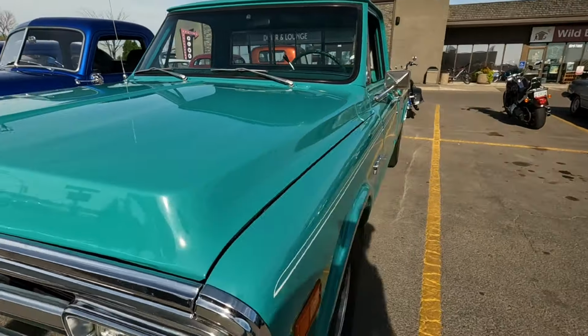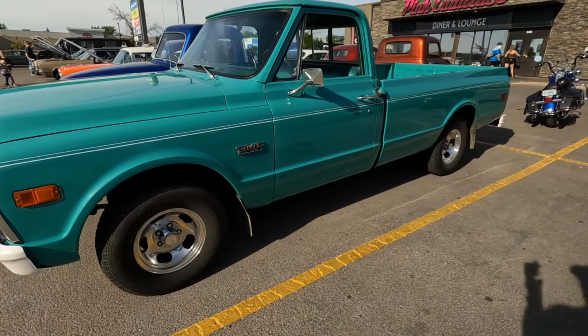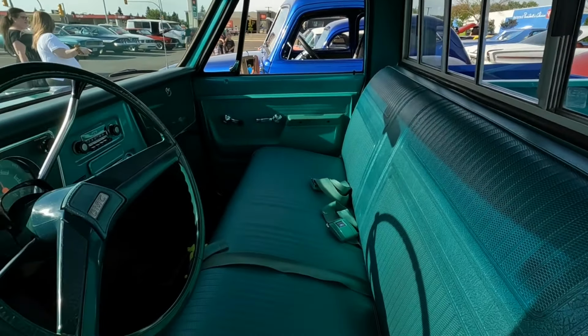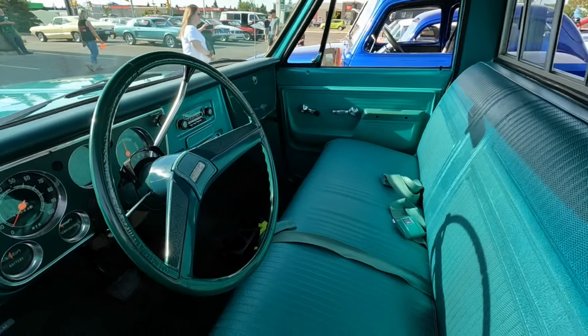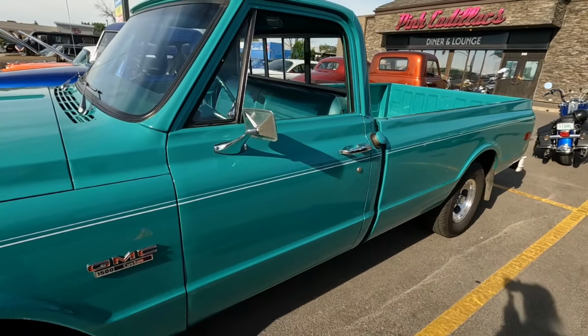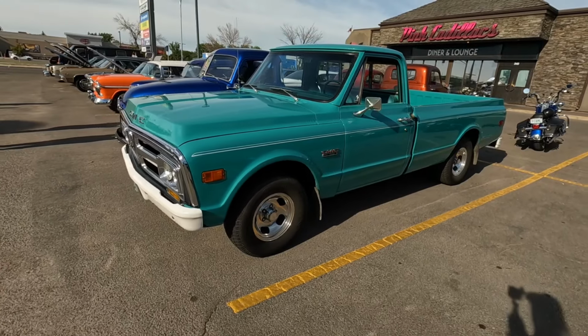What do we got here? 1500 custom. Wow, nice restoration. This is just an all-around nice, clean truck. Super nice job. I like that.